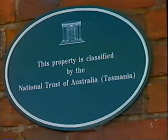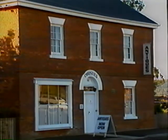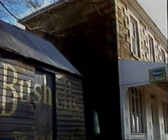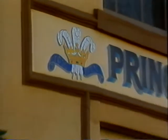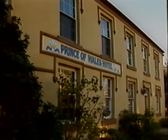Whilst Tasmania is part of a relatively young country in terms of European settlement, it is nevertheless very conscious of its heritage. In per capita terms, Tasmania has the greatest number of historic buildings of any state in Australia. They are reminders of the architects, engineers and craftsmen who first came to the colony, many of them as convicts.